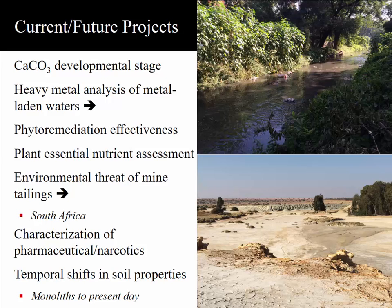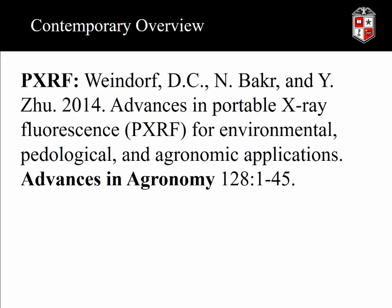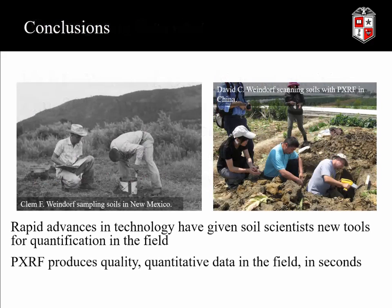We're also looking at temporal shifts in soil properties. Again, thinking about monoliths that you have mounted on the wall that were collected 50 years ago, and then going back to those same locations where they were collected and looking at the changes in soil properties over time. If you're interested in an overview of X-ray fluorescence as it applies to soils in general, I would point you to Advances in Agronomy back in 2014, a paper that I published with Nora Backer and Yuanda Zhu. This is a good overall review of X-ray fluorescence and where the technology stands.